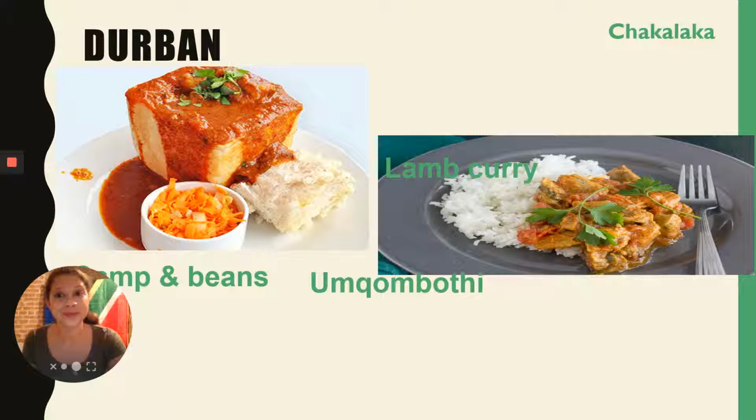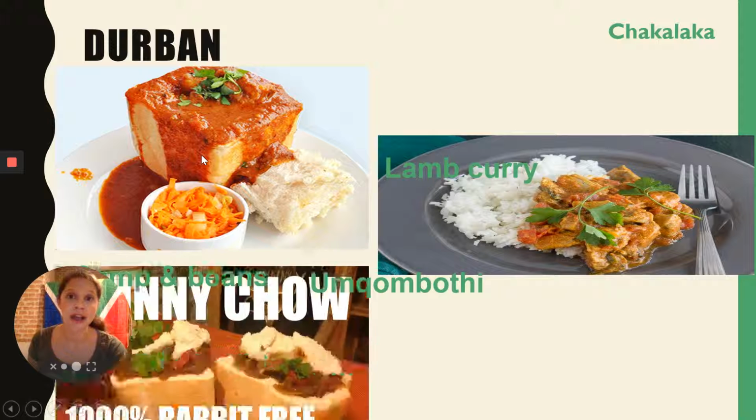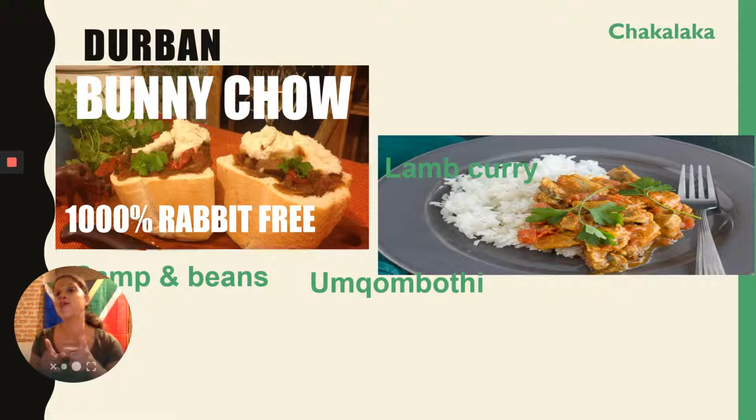So the next location is the east coast of South Africa, and that's Durban. They're known for bunny chow, and you can see the picture there. And it's 100% rabbit free, just to put you at ease. No rabbits were harmed in the taking of this picture.